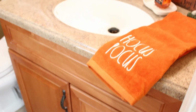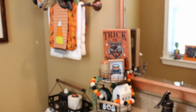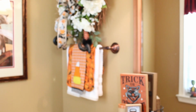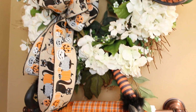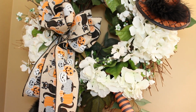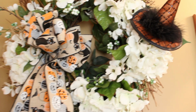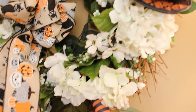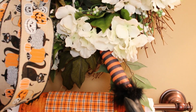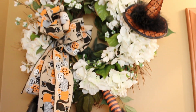We have a small powder room here on our first floor off of the main hallway, and I always like to do a Halloween theme in this room. To the wreath that I always have in this room, I added some adorable Halloween ribbon that I found at Michael's this year. I also added an orange and black witch's hat and some witch's legs sticking out from the bottom here. Both of those I found at Michael's.